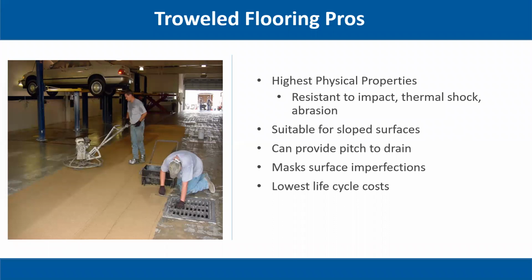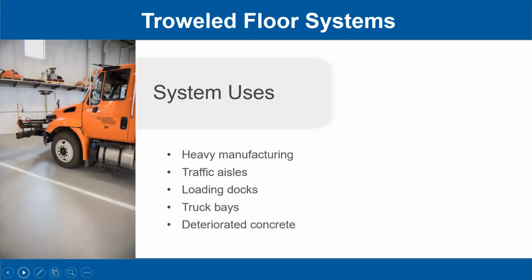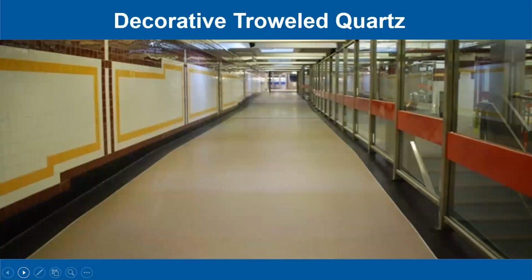It's got chemical resistance in the mortar. It's gonna give you, like I said, real long life cycle. It's gonna mask a lot of imperfections if you've got a bad damaged slab. And you're going to see these installed in heavy abusive areas like manufacturing and traffic aisles, loading docks.